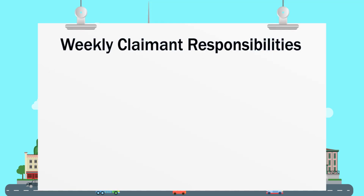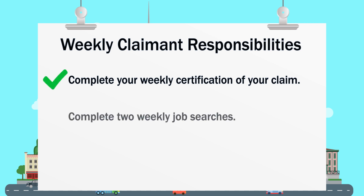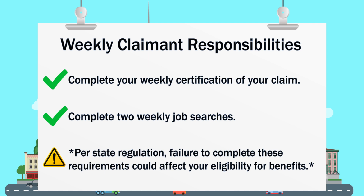Remember, it is ultimately your responsibility as the claimant to ensure you complete your weekly certification of your claim and the 2 weekly job searches. Per state regulation, failure to complete these requirements could affect your eligibility for benefits.